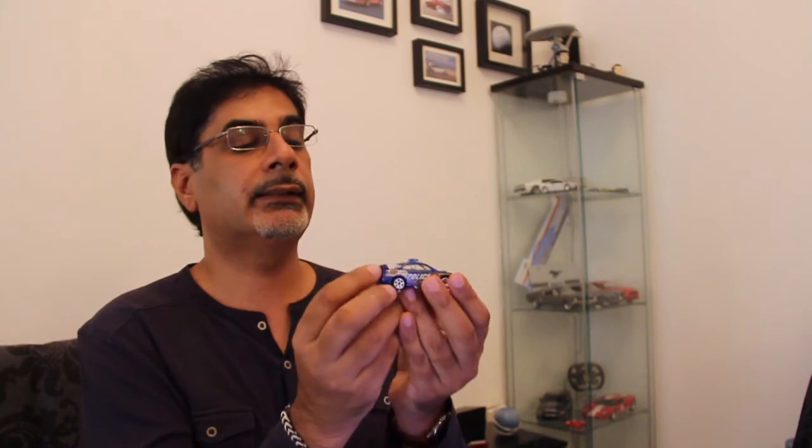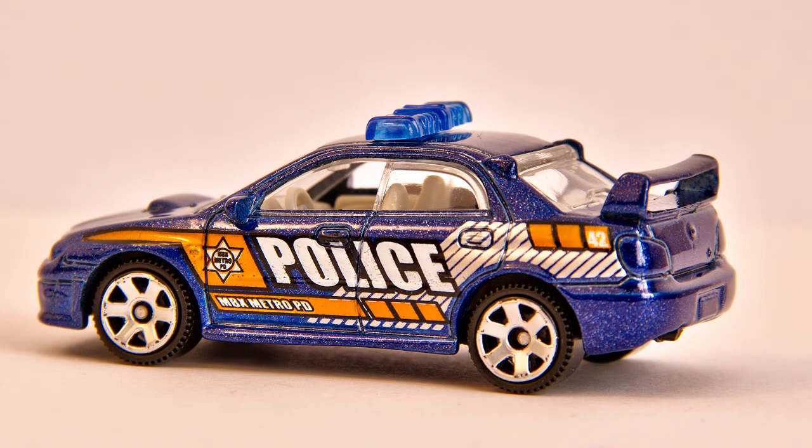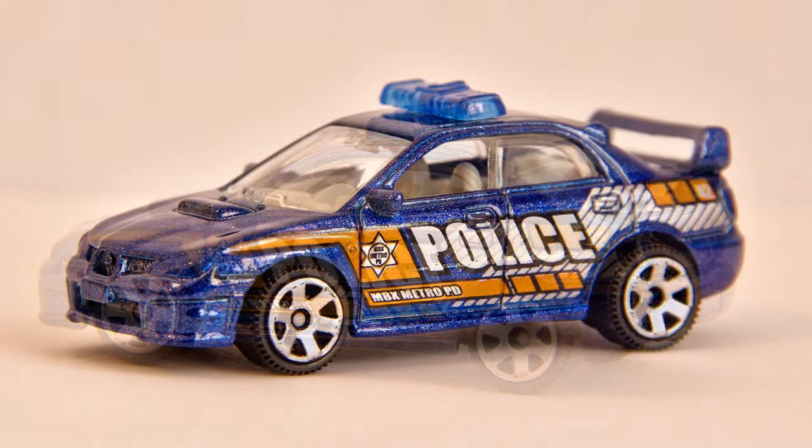Oh, that's much lighter. Feels like one of those Majorettes, to be honest with you. Actually, that's hardly any weight to it at all. And the suspension, no, there's no travel at all in the suspension. But there's a complete interior. There's windows. The windows are open into the interior, so you can see inside. And there's quite a bit of detail in the interior as well. Sadly, the doors don't open.